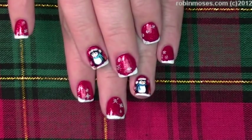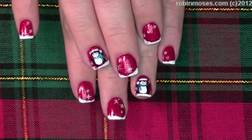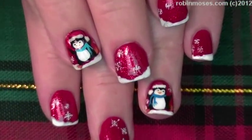Oh, and we are back with the finished products of the penguins on the doctor. And I had a really great time painting these.